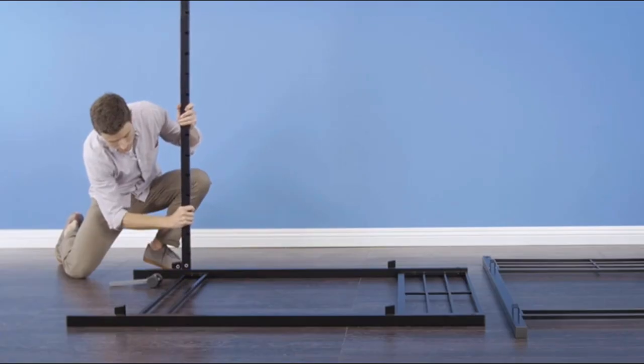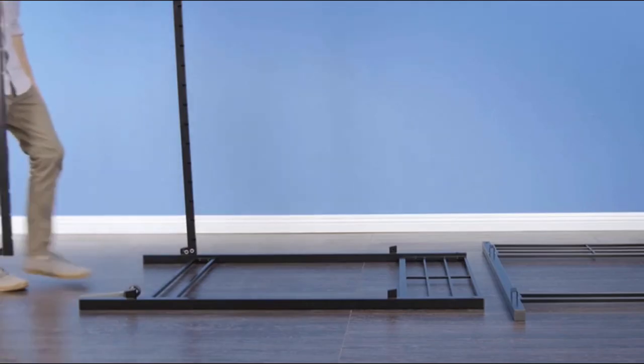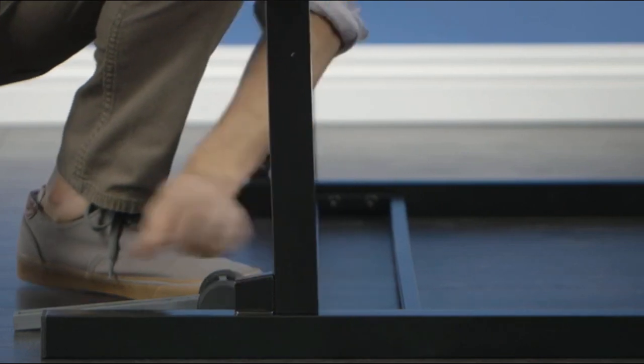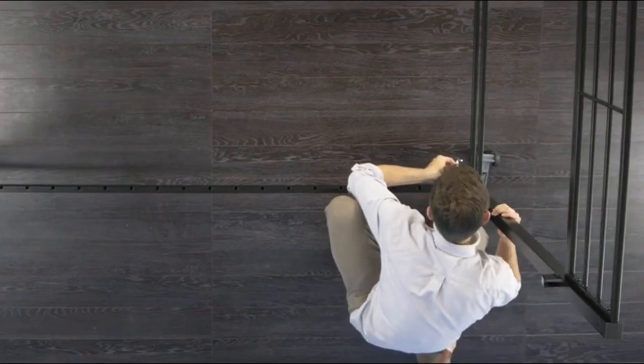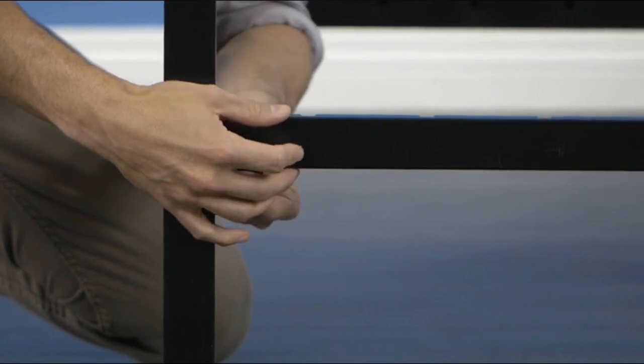Insert 9 into 9 and secure with M. Insert 10 into 10 and secure with M. Insert 11 to 11 and secure with M. Insert 12 into 12 and secure with M.